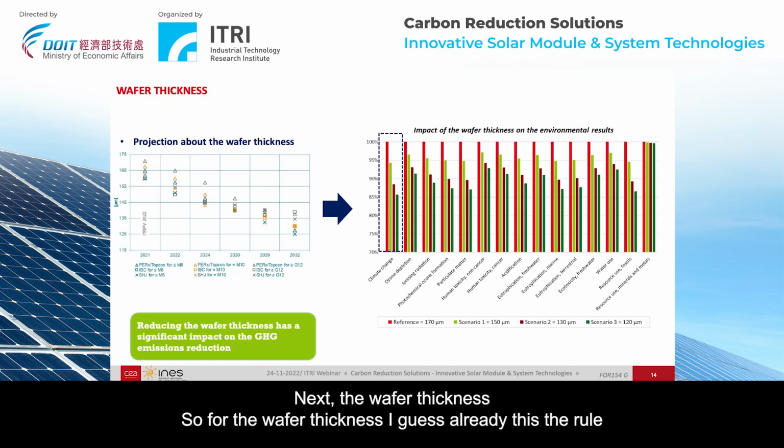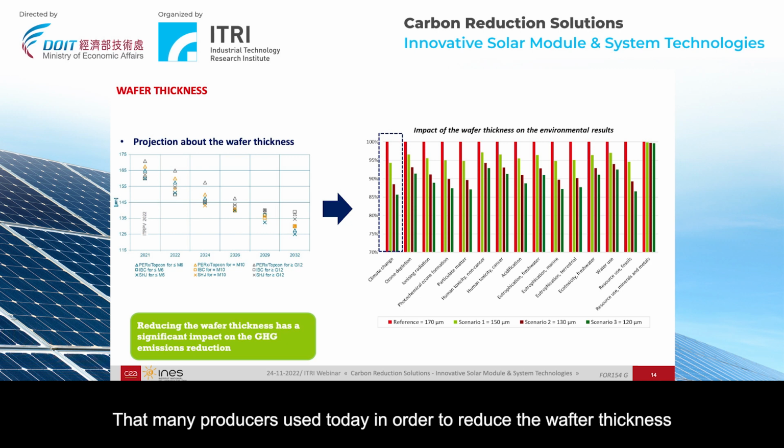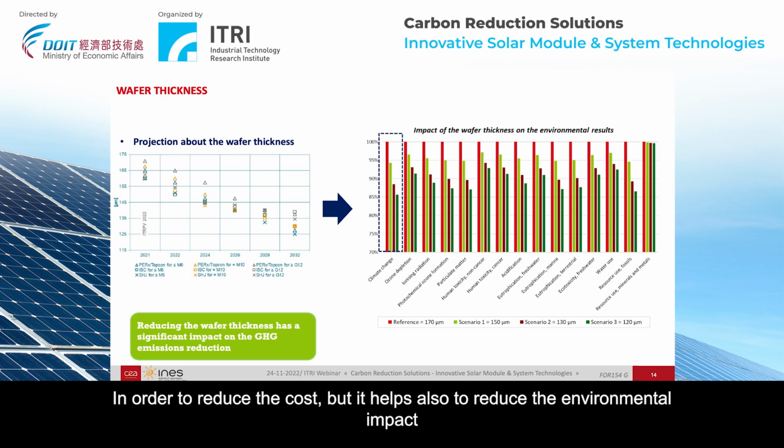Next, the wafer thickness. I guess this is already the route that many producers use today to reduce the wafer thickness, in order to reduce the cost, but it also helps to reduce the environmental impact.